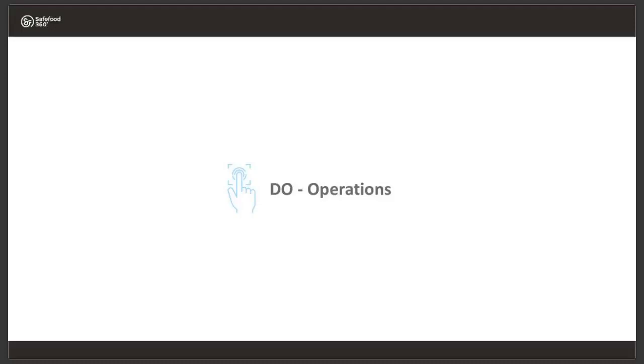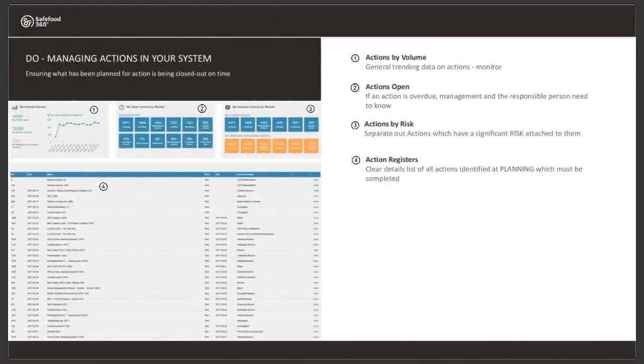Next up then is the do side of it, and that's the operational side. I'm not going to go into a whole lot of detail on this, but let's assume you've implemented all your systems based on risk. The frequencies of your activities will change. The level of analysis might be different and so on. What you now need to do is just make sure that that system is implemented, that you are in fact doing what you have stated that you will do in the planning phase.